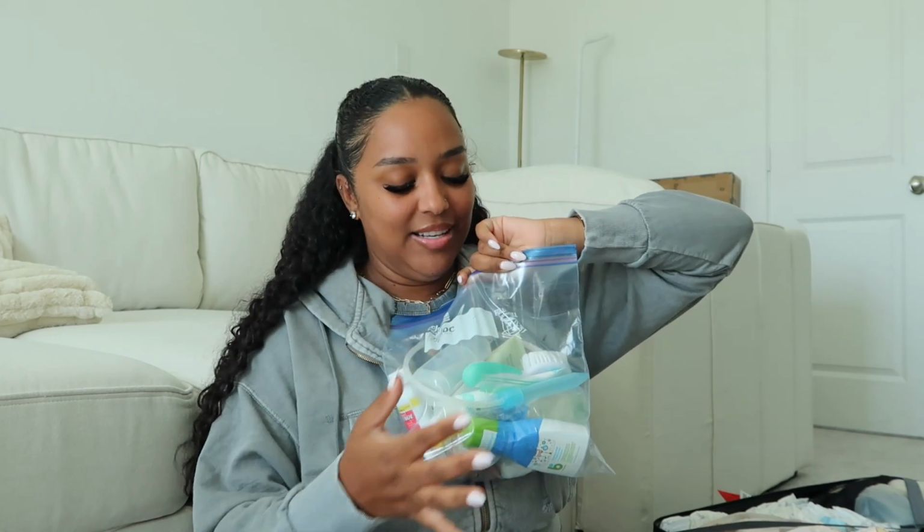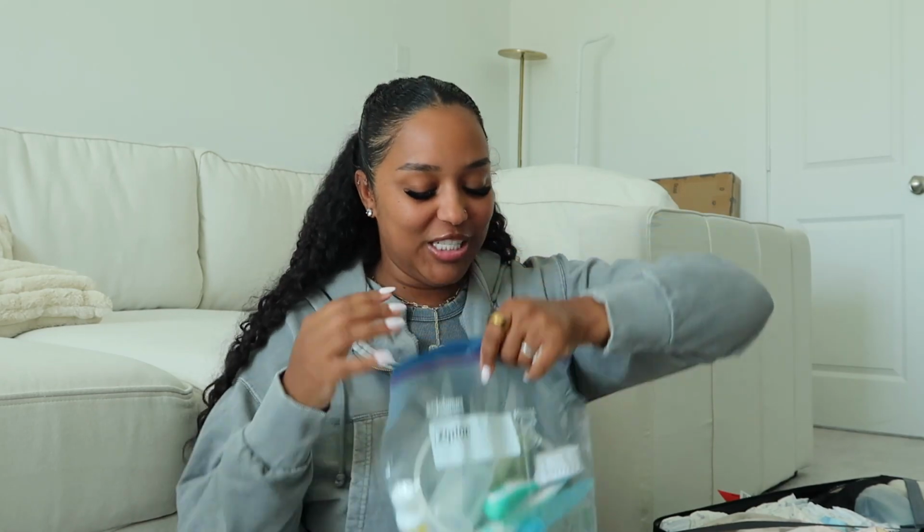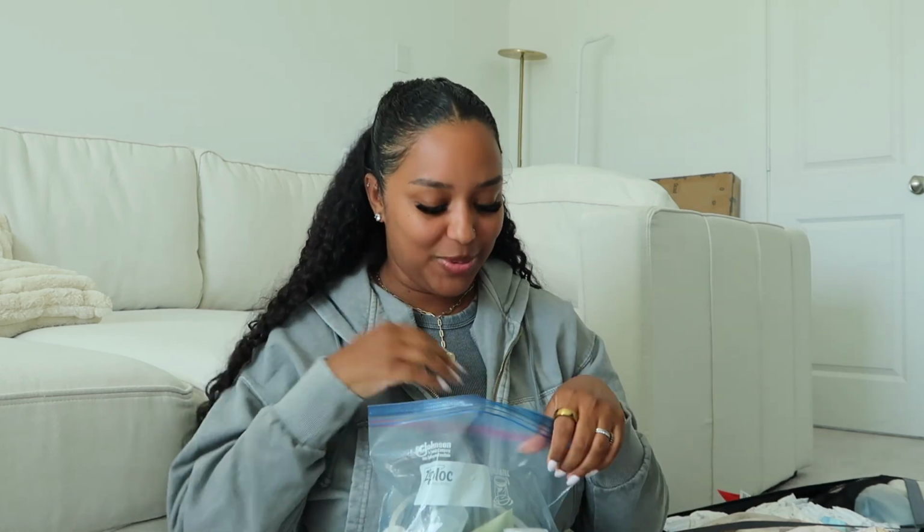Okay, let's talk about toiletries next. I typically have a huge Ziploc bag full of toiletries for Zaire because he needs all the things, just like we do. So I always have a nice bristled brush for him so he can do his hair. Also, we'll pack an empty spray bottle because this is typically how I style his hair.